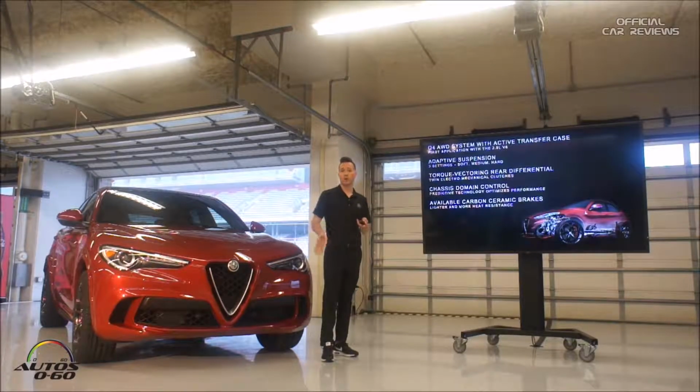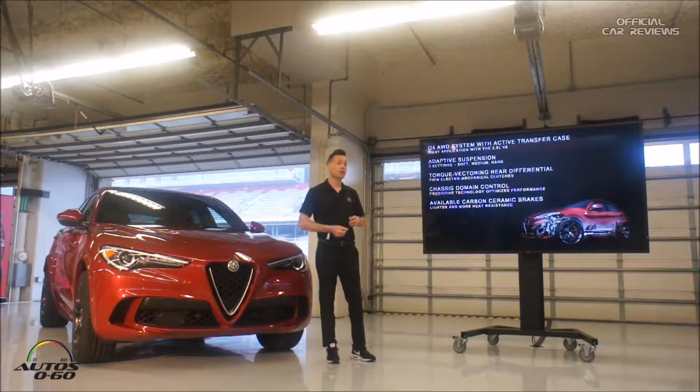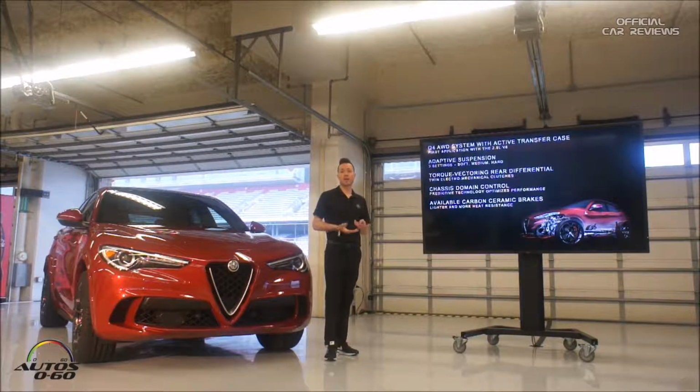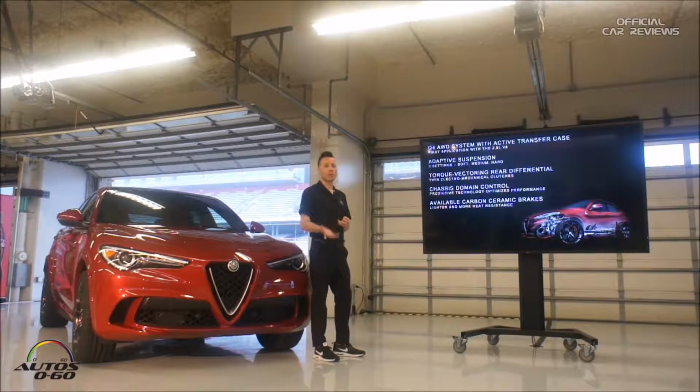Standard on all Quadrifoglios are 6-piston Brembo performance brakes with 4 pistons in the rear. We have available carbon ceramic brakes, which help dissipate heat more easily, increase fade resistance, and of course, weigh less.